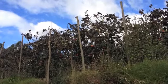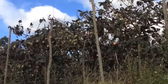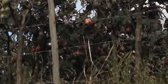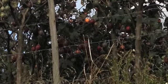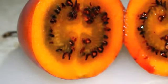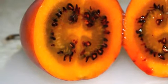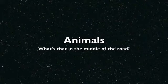This is a tree tomato. It's actual trees that grow a fruit that they call a tomato. It's quite different from our tomato. It's got more of a rind than a skin. And the seeds are about the size of apple seeds. This is one cut open. Yellow inside like that. What do they taste like? Kind of tangy tomato.